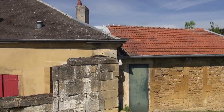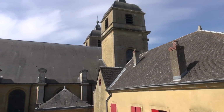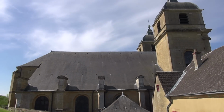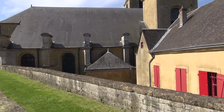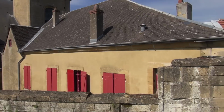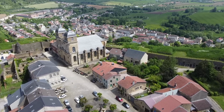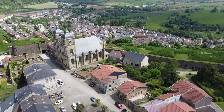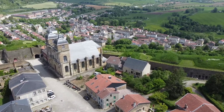So do you see this as a fortified village with the village church, or was this an outright fortress? Well, it's a citadel. Basically. It's a citadel, right? That's the garrison church. I mean, you could say it's a fortified village, because there's a village inside. Did they live here when they weren't under attack? Yes. Okay, so it was a fortified village.